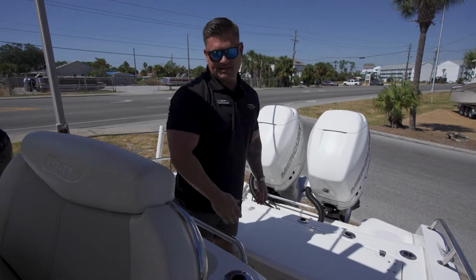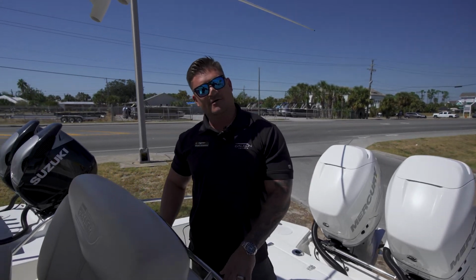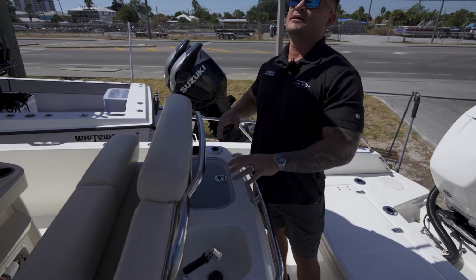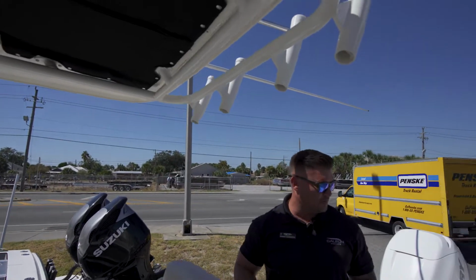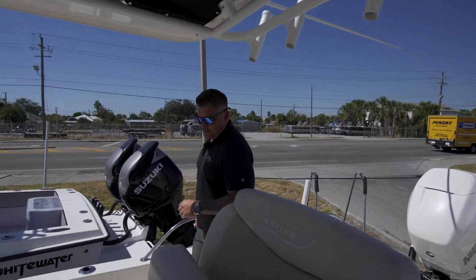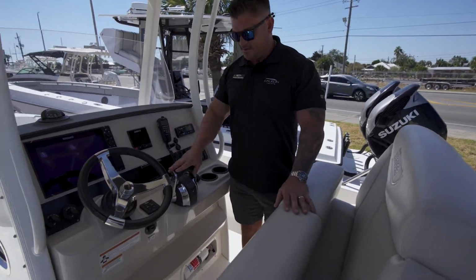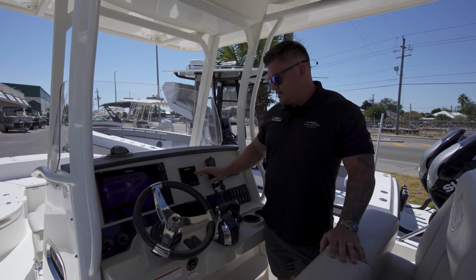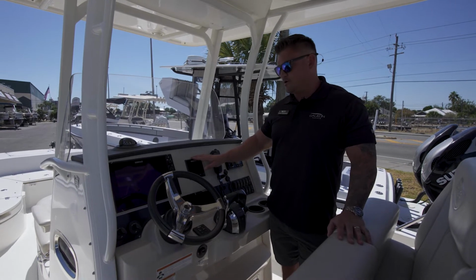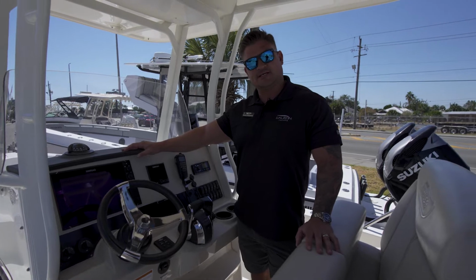Plenty of room, cup holders. This does have the deluxe leaning post with your live well and freshwater sink. As you can see, it's got plenty of rod holders throughout, rocket launchers. So we come to the helm here, flip up bolsters. You do have your digital throttle system, Simrad autopilot with a 12-inch Evo NSS3.